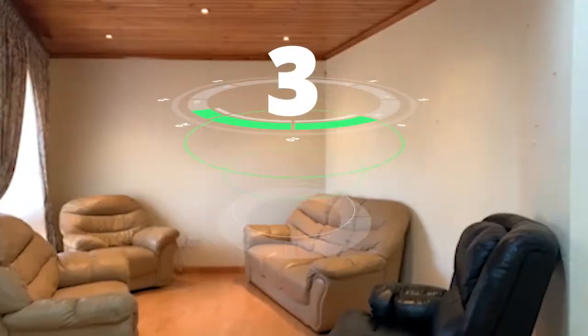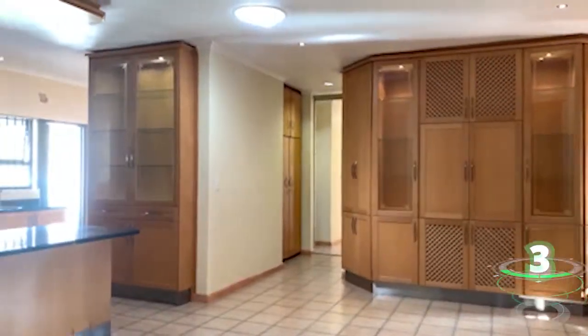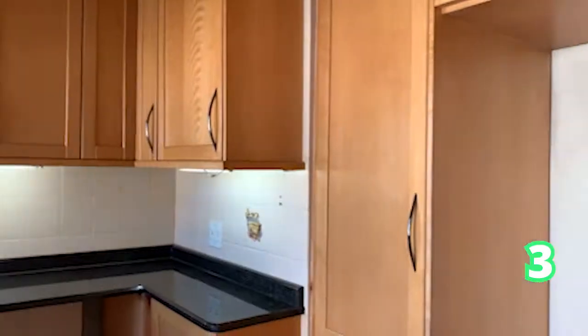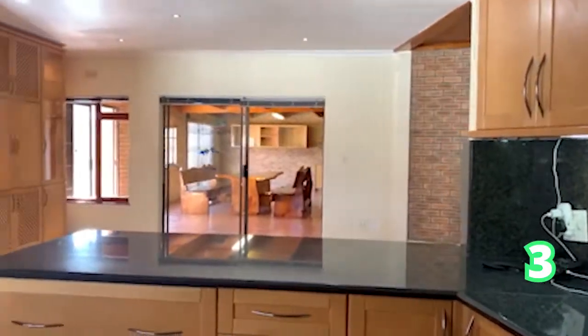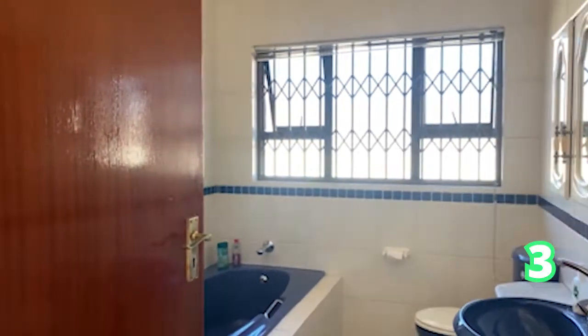And still in Cape Town, we move on over to Welgelegen. It is in the heart of this popular location in Cape Town. Of course, as you walk into this home, it is warm and welcoming throughout. Absolutely amazing cupboard space in the kitchen to the bedrooms. Of course, it does have two separate lounge areas, and it is indeed an entertainer's dream.